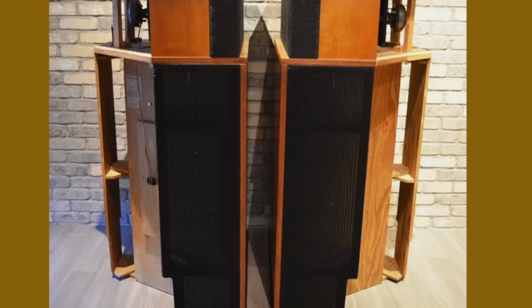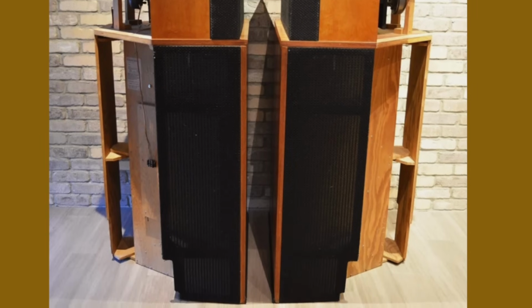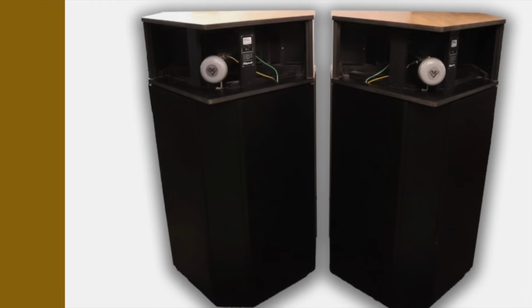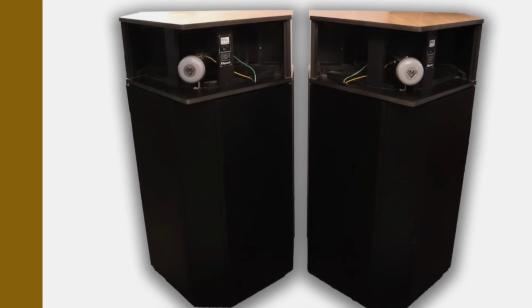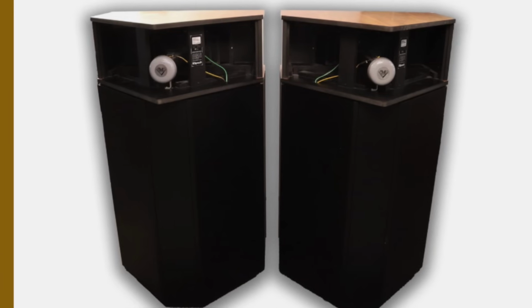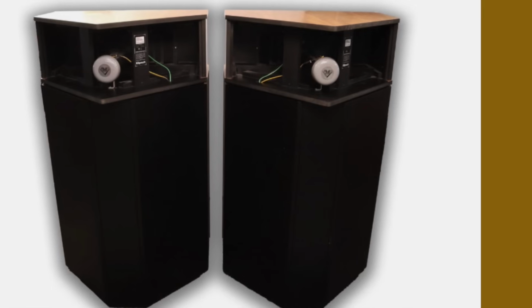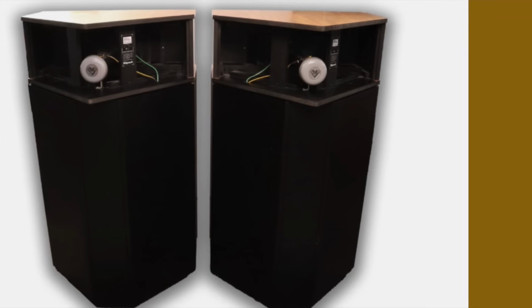But the Klipschorn is more than just bass. It's a fully horn-loaded three-way system with horn-loaded drivers for the mid-range and tweeter as well. This design ensures high efficiency and controlled sound across the entire frequency spectrum. Today's AK6 version uses advanced compression drivers and waveguides for incredible clarity.